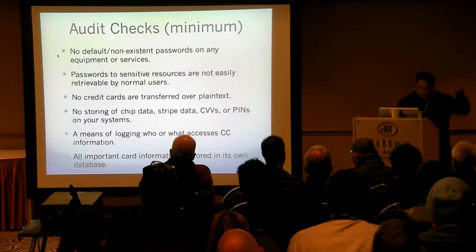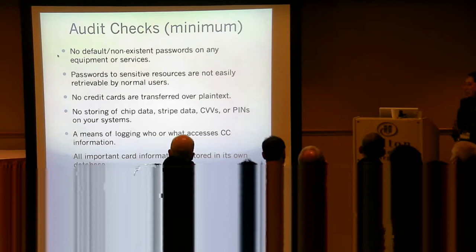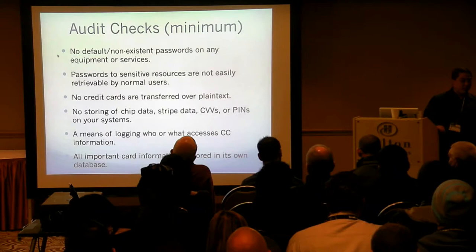It's still in progress. All important credit card information is stored in its own database. I think I already mentioned this. That was actually more of a requirement of Sarbanes-Oxley these days than PCI. But PCI kind of overlapped and Sarbanes-Oxley grabbed that clause and said, hey, that sounds like a pretty good clause. We're going to consider that as part of our compliance as well.